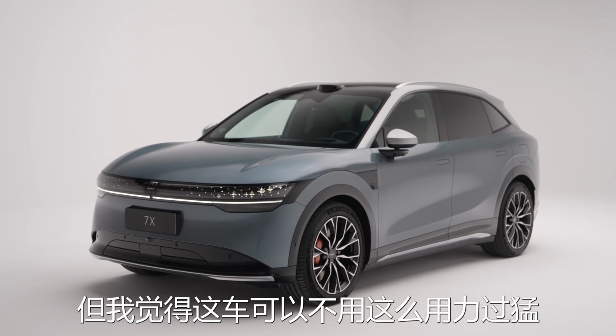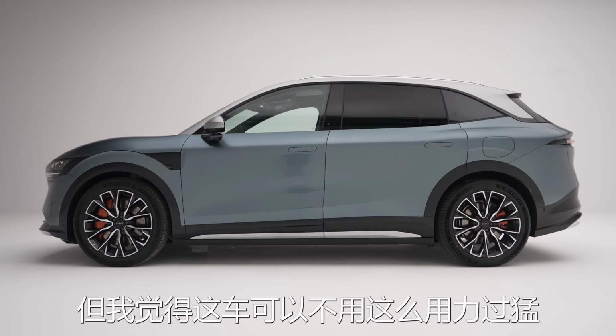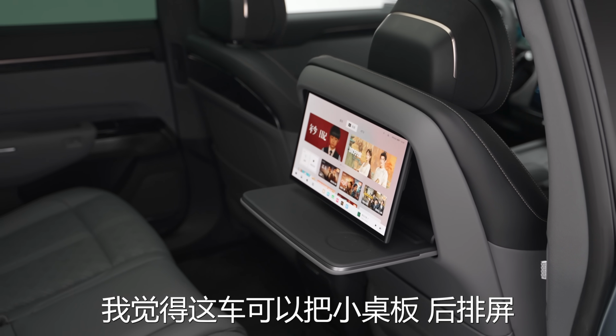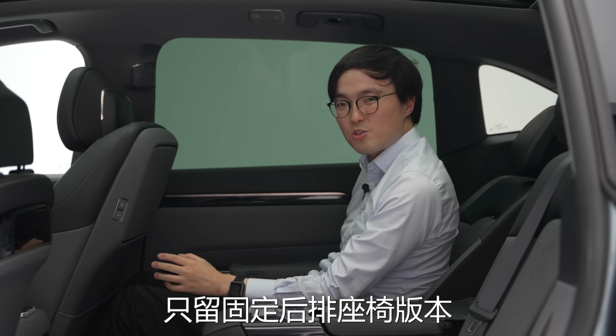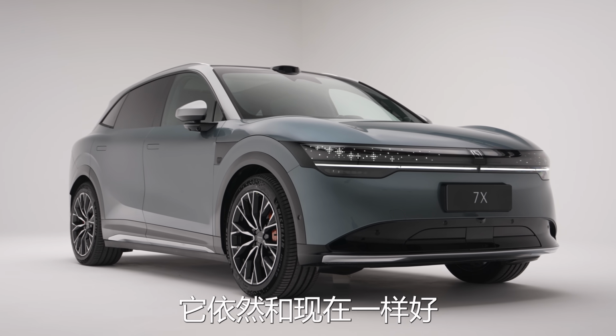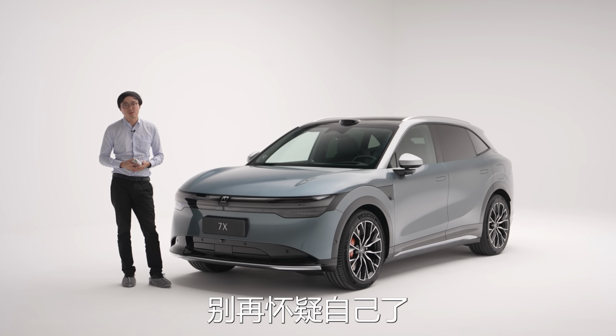But I think this car could do without that slightly trying-too-hard mentality. I think this car could ditch that rear screen, ditch the rear table, ditch the rear seats on rails, just having that fixed version, and it's still going to be just as good as it is now. Just be confident and stop doubting yourself.